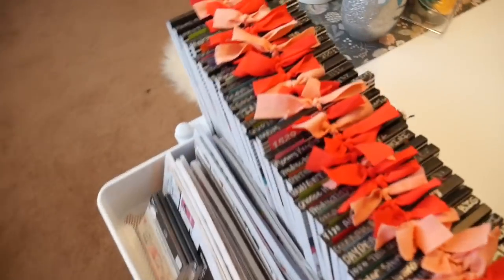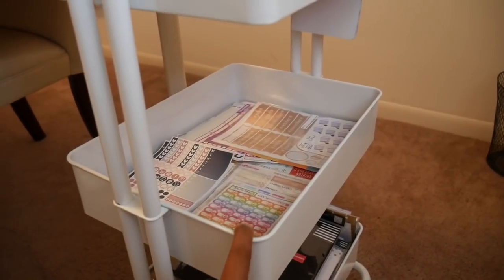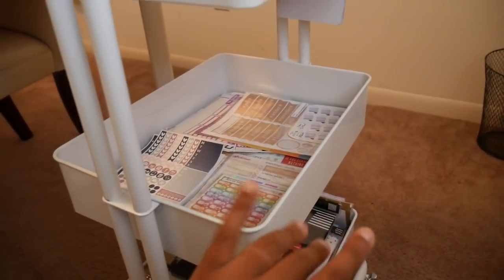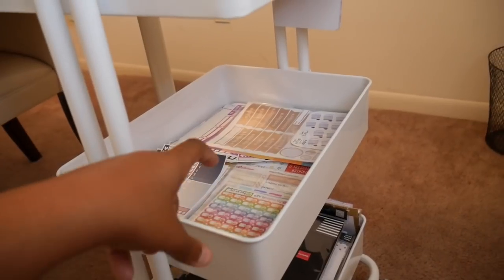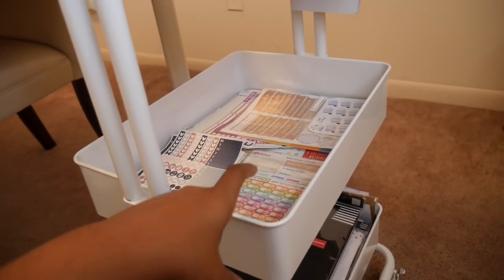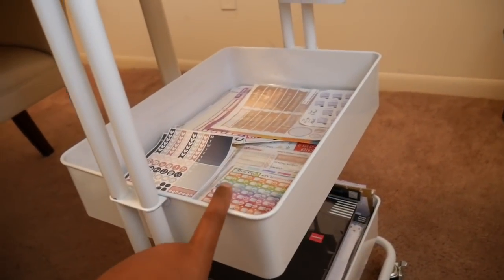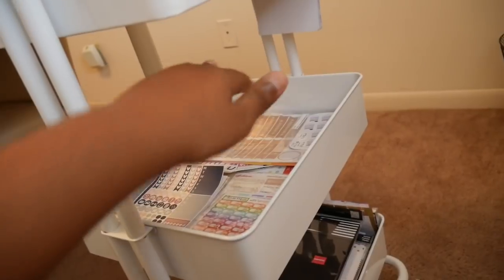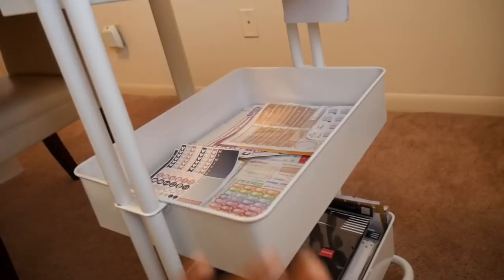But as far as this cart, which I purchased from Michael's, Happy Planner sticker books and various other sticker books here. I'm trying to organize this, but I think I'm just going to leave it like this for now. Oh, I don't have my ring on. But Erin Condren stickers, Etsy sticker kits, iArtisan stickers, so basically other Etsy stickers, budget stickers, all of the budget stickers are there. It's organized in my brain, but I think I want to get some kind of dividers to make it a little bit more organized because I feel like I can use that space a little better.